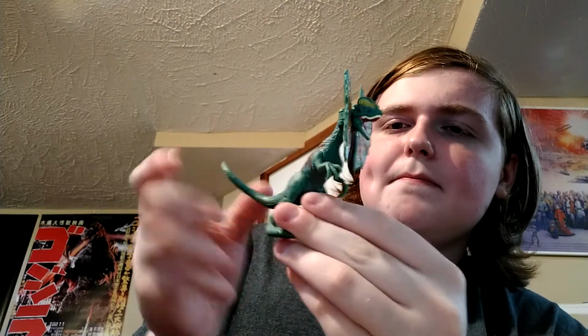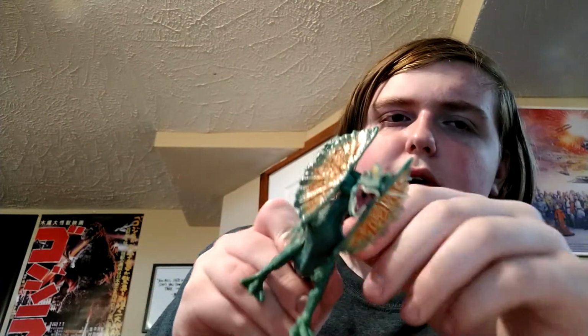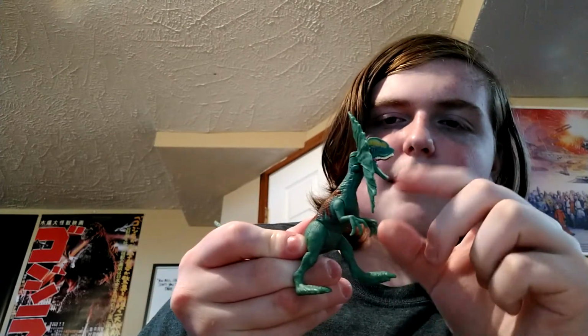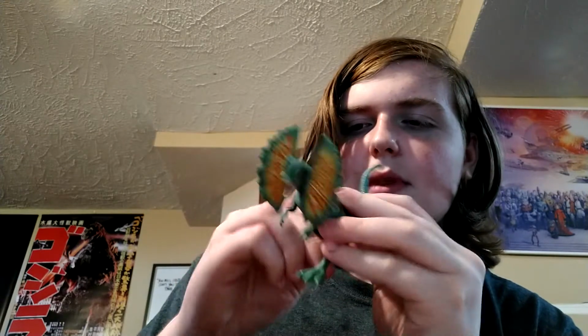You can see all the teeth are painted in the inside of the mouth. The patterning on the frills, reddish, like brown. I guess articulation is fairly known, but I might as well go over it. So the frills can close like that and then open. The arms can move forward and back. They're kind of stopped by the frills though, and then the legs are very stiff on mine, but they can go pretty much all the way around. So yeah, not much articulation.